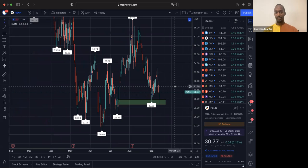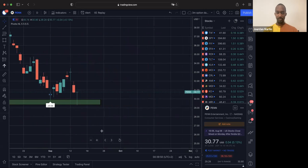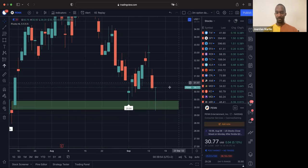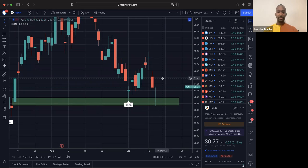And if we switch back over to the daily, we see that we did have a hammer candle for today or a pin bar. That's a very narrow body. But we had a huge rejection out of support, which means buyers stepped in pretty heavy. So I'm looking at taking calls if we can make a new high over this candle.